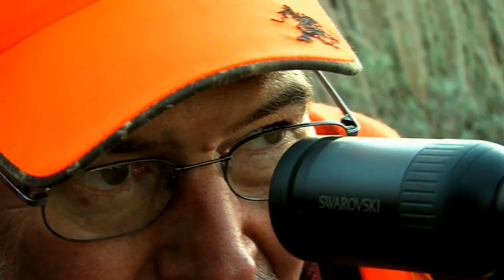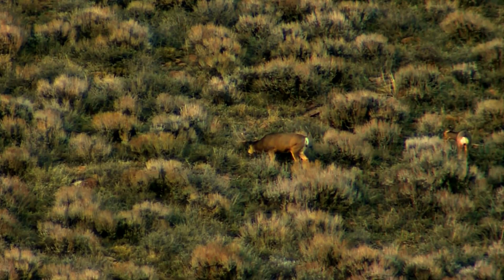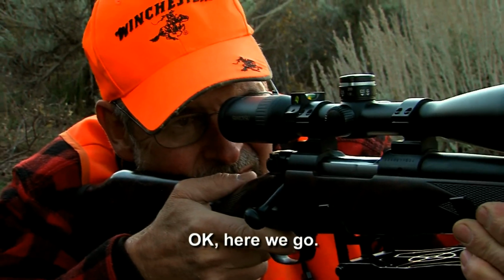Set that rifle up, got everything up, good rest, no wind at all. Now it's just a matter of, okay, here we go. Dave's on the binoculars. Ease it off whenever you're ready. Slow, steady squeeze. Right onto that shoulder. Go ahead. Okay, here we go.